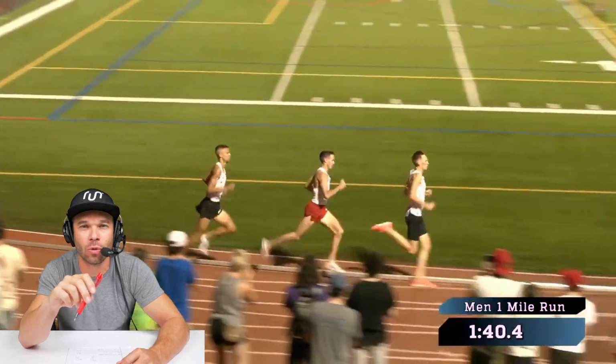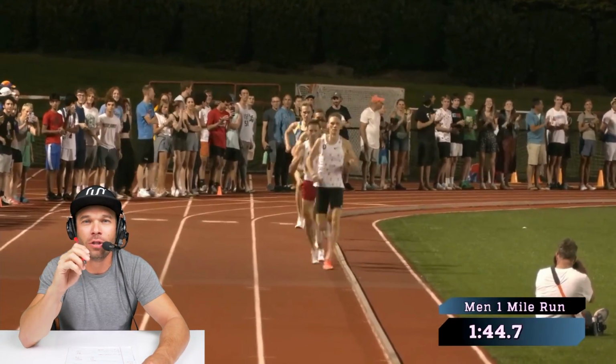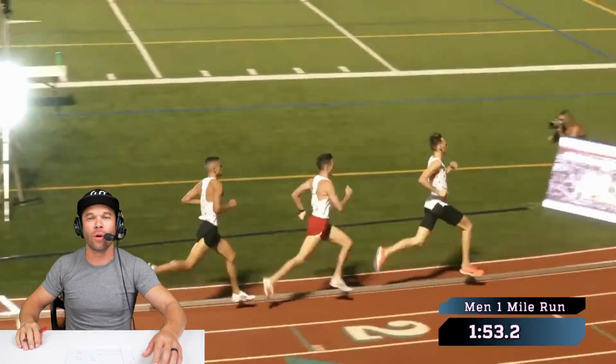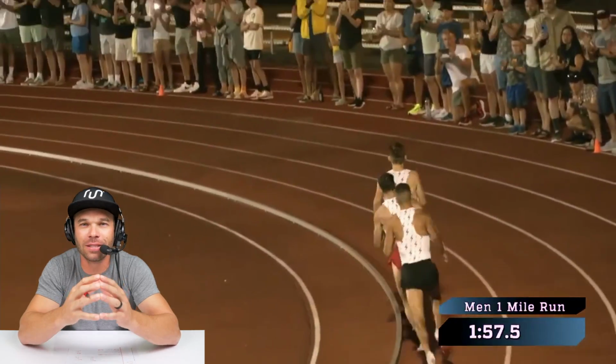Coming down the home stretch, they have people cheering. This is at Jesuit High School in Portland, Oregon. A fantastic running community showing up just a little over a week before Matthew Centrowitz is going to race at the Olympic Games. And I love this community for showing up. 1:52 through 800 meters. That's exactly where they need to be. Hats off to these rabbits.